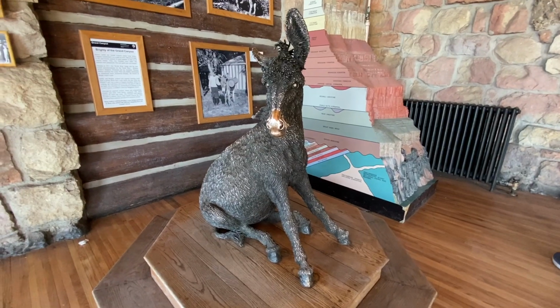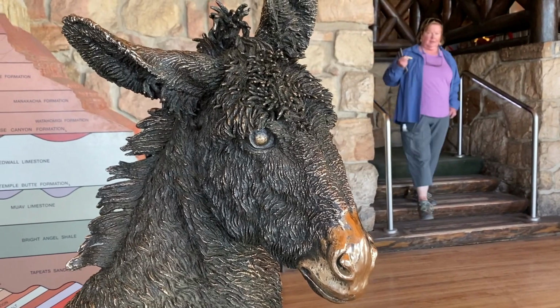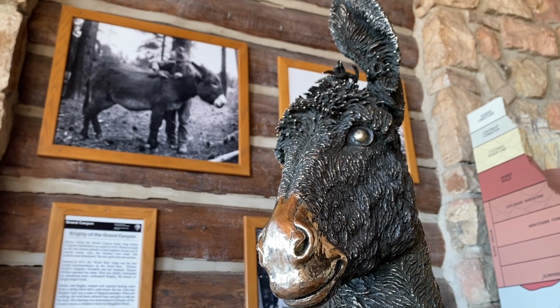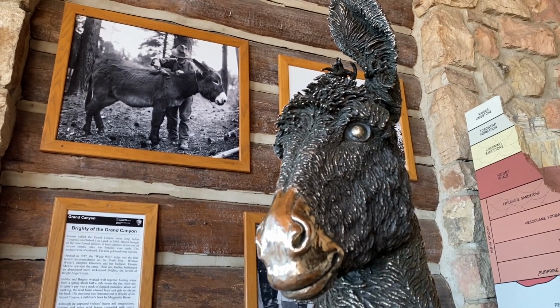Also in the sunroom is a statue to a donkey named Bridie. They have a little display behind Bridie telling you about the donkey. Bridie lived here in the early 1900s, and his life was turned into a children's book and later a movie. Today people like to rub his nose for good luck. He's got quite a story, and I've done a whole other video on Bridie.